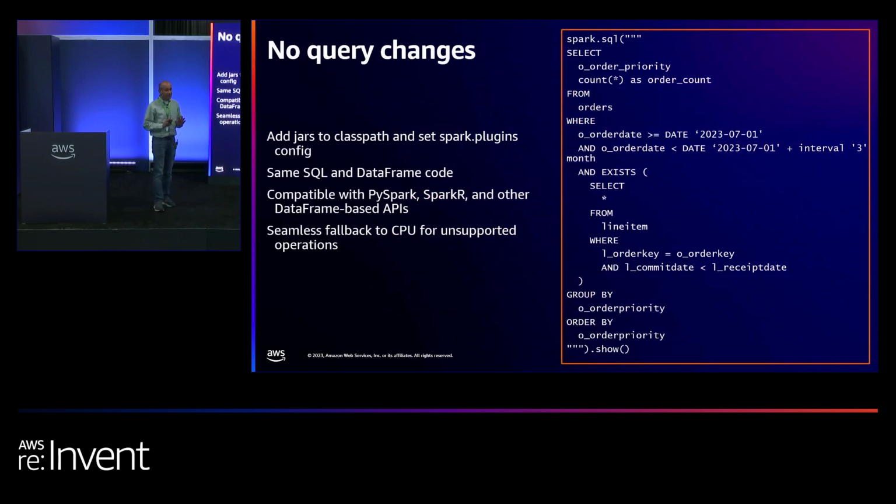I want to emphasize that no code change is required. So here's an example of a benchmark query that runs on the CPU. The exact same query runs on the GPU. We just need to set the class path to add the RAPIDS Spark jar, and it's the same SQL and data frame code. It's compatible with PySpark, SparkR, and SQL, other data frame-based APIs, and we'll fall back to the CPU for any unsupported operations.